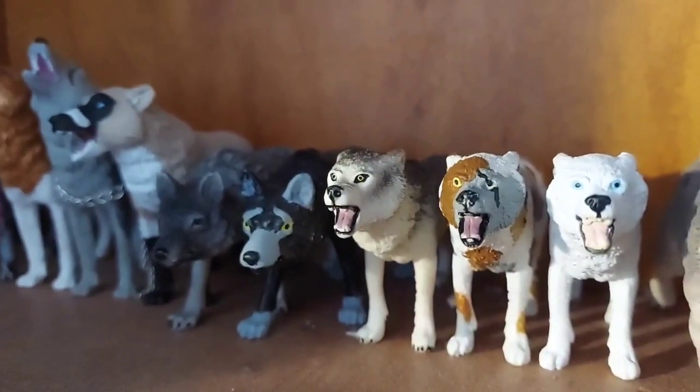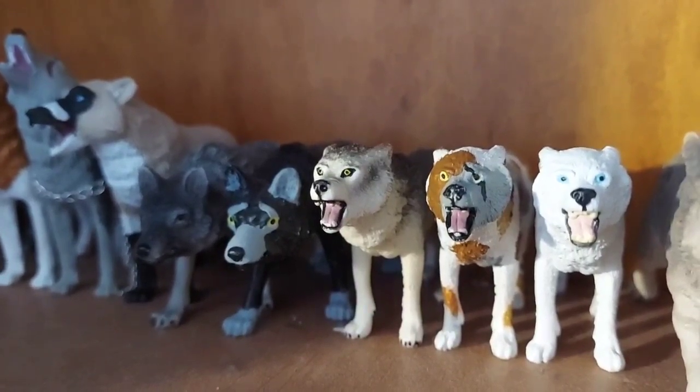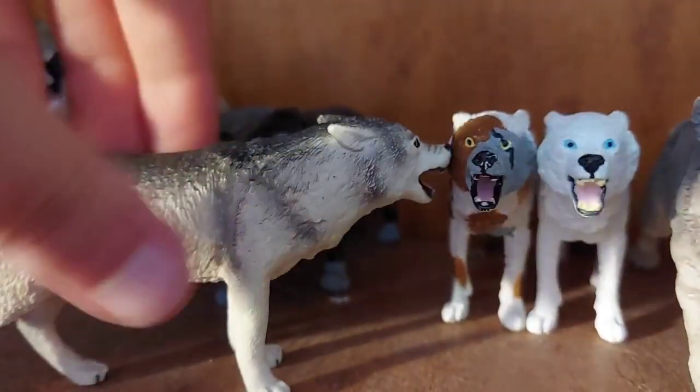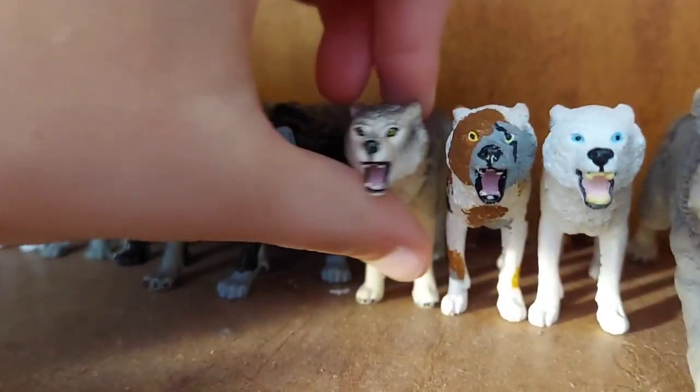Next, these are the newer Schleich Growling Wolves. I like them. I'd only like them more if they were a bit bigger and had a little bit better paint job. This is Sage. Obviously an unpainted version of this one.